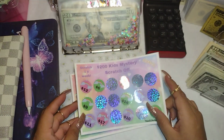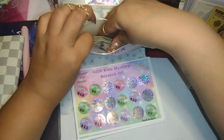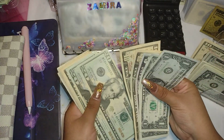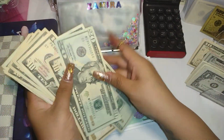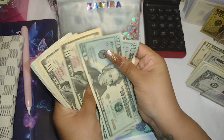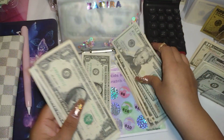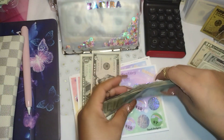So let's do this middle one right here. We got 11 and 16, that's $27. So she's gonna get $27. So 10, 20, 5, 1, 2, so 27. So now Zami has 20, 40, 50, 60, 70, 80, 90, 95, 100, 1, 2, 3, 4, 5, and 6. So 106. So we're going to put 6 down, and we're going to take this 100 and put it in the bank for her.